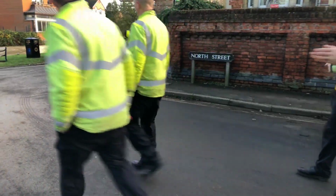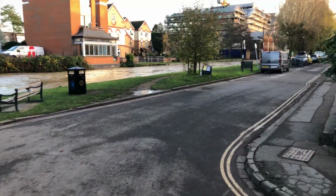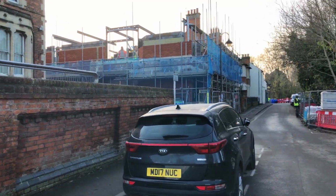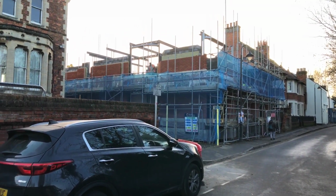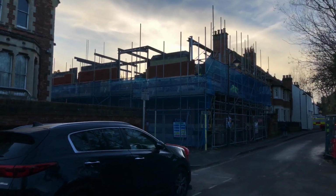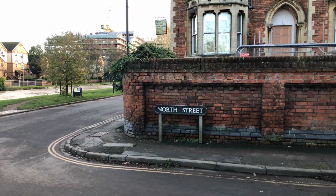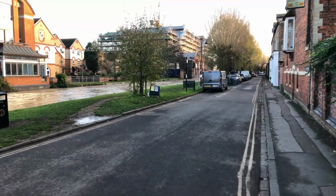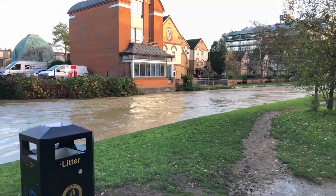You should go over that little bridge there, next to the tree. I don't think they're anything to do with Thames Water or Keir. They're from more local work on that house. Oh no, I don't think it is a house. There's too much of it. So I'm assuming this is probably a rather large block of flats that's going up in North Street. And that is a very full River Thames.